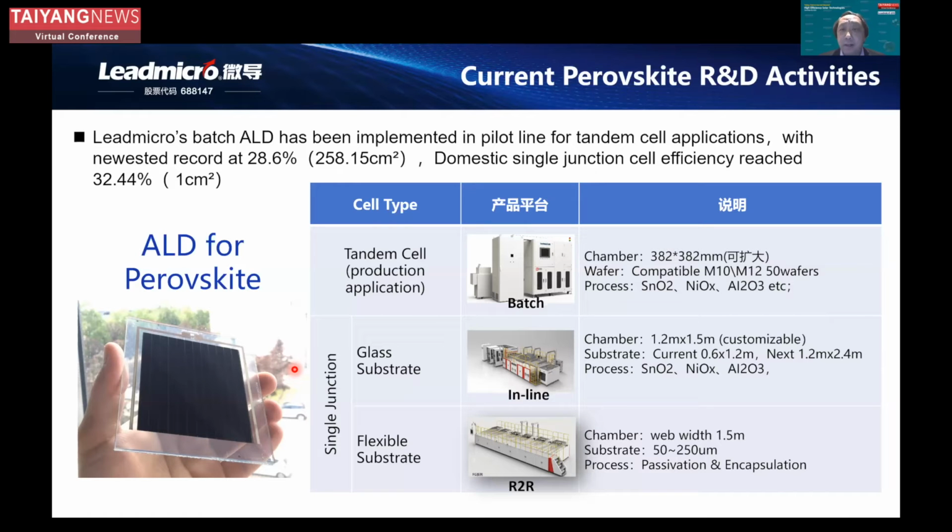And we also worked with domestic tier 1 customers on their single junction cells. What we see, this is not a large area, I have to mention, but it's at least 300 times 400 millimeter, such kind of large area cells, and we can see that their internal result is already above 30% conversion efficiency. And how do we do that? We are currently working on 3 types of products. And for the tandem cells, currently most of our work is focused on the batch type of ALD process. And of course, we have both R&D type of systems as well as production systems.